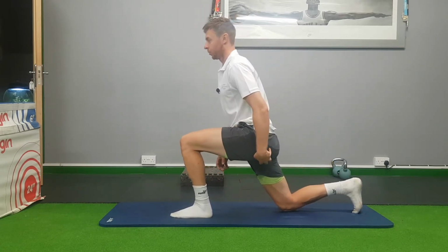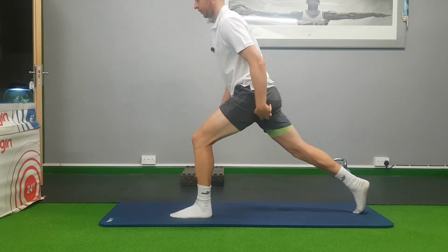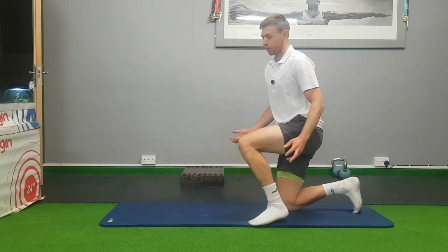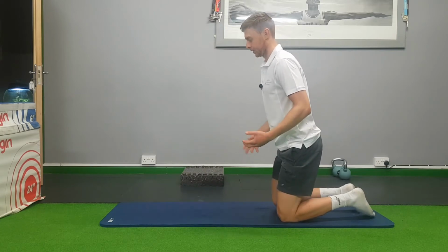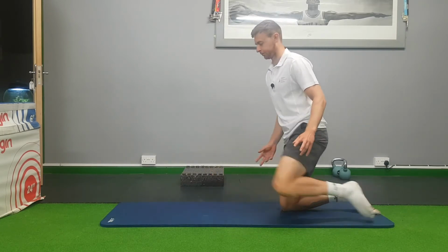Don't need to go all the way up. All I want to do is just get that muscle to fire from its lengthened position. And then if you want to focus on weak sides, do that again. So that's a good opportunity to do that. So I would focus on my left again there, because I could feel that wasn't quite as strong.